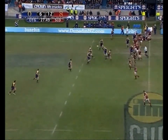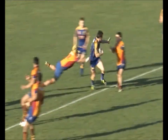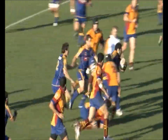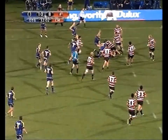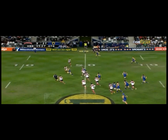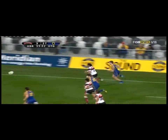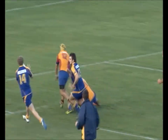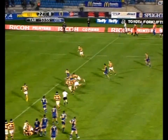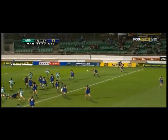Immediate assistance and that helped recycle the ball quickly. And Dickson with the fend on Dickson. Good strong driving over the ball there. Now it's with Dickson. Good run from Dickson. To Tupu, throws the pass. Back box. It's a beautiful pass to Dickson. He needs some support, and he gets it.